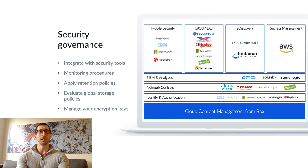So the fourth area is security governance. Now, after we have those 3 core security elements in place, we can really start to build out and focus on a security governance program that works for your business. And this really should be developed in concert with your business, compliance, legal, and security teams. It's also a great opportunity to explore other controls, including security tool integrations, monitoring and incident response procedures, retention and disposition policies, global storage options for data residency needs, and managing your own encryption keys.